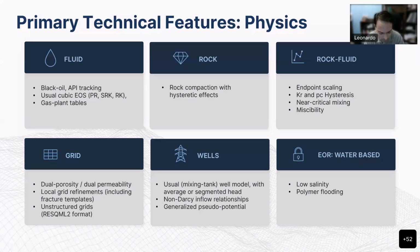We can model most fluid models that are used in the oil and gas industry, so black oil and compositional reservoir simulation models with equations of state. We have several rock physics models, rock fluid models with hysteresis, which is also needed for carbon capture and sequestration. Complicated grids, many types of wells and well models, especially designed for gas production and gas injection, which are also useful in the context of CCS. And we perform enhanced oil recovery, both with gas injection and also water-based, so low salinity and polymer flooding.